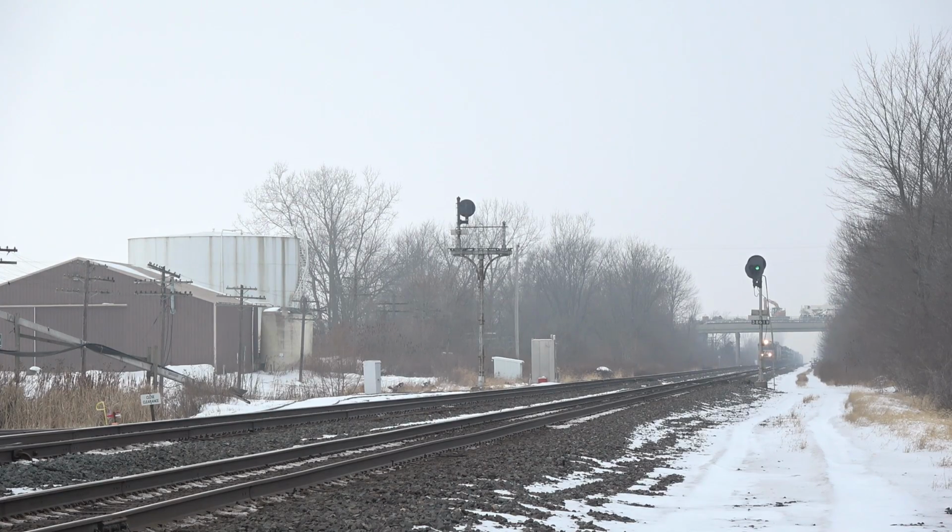With an SD70 ACE and SD60M for power, this manifest includes a lengthy cut of John Deere tractors heading to the East Coast for export abroad.